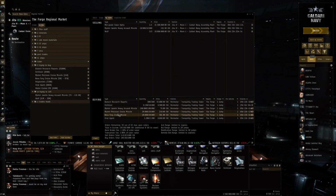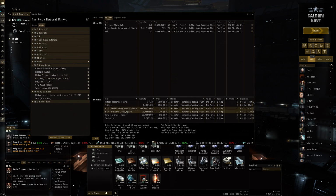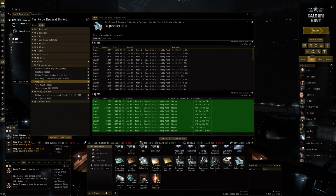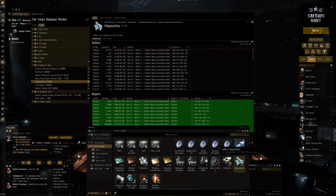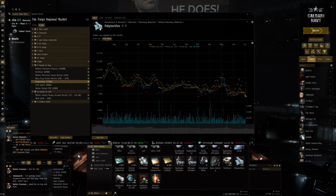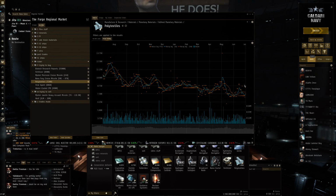Taking another look at my orders, the precision cruise missiles, we're trying to buy them. Nova stuff, we're trying to buy them, that's okay. We've got some Textiles in here, which I of course also just moved. So bought them for 8,200 ISK, already selling for 8,500 ISK. Gonna take a quick look at the chart here. A bit too early in my book to try and sell them.